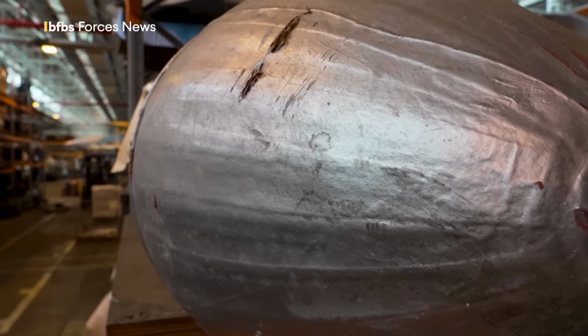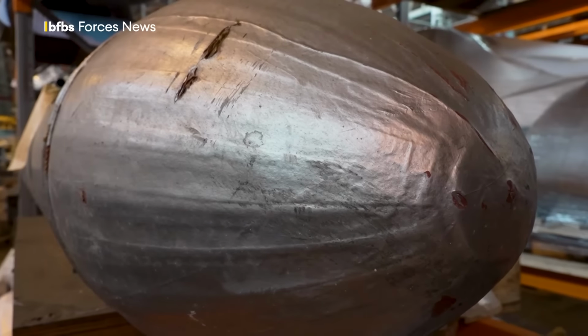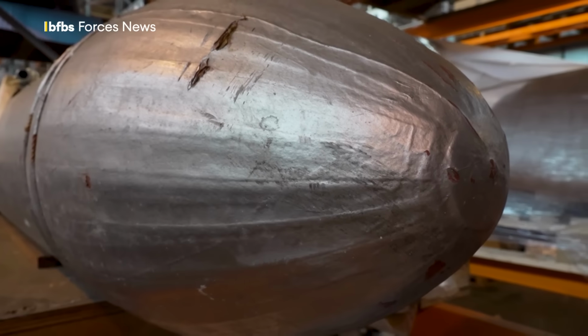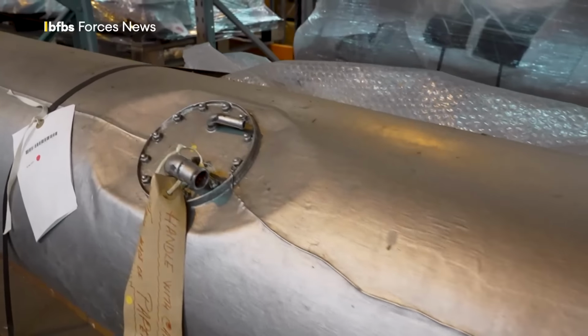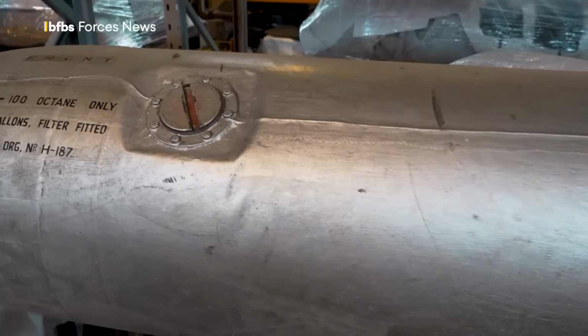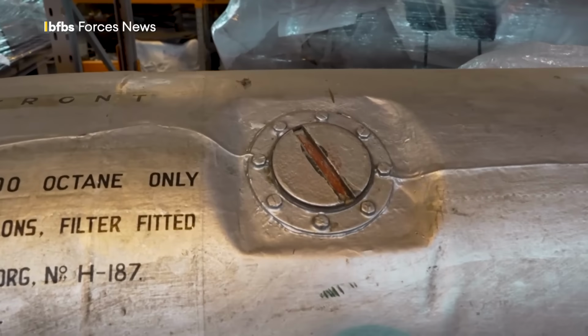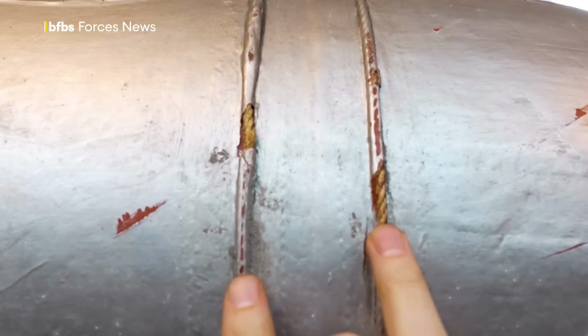The idea being that if you are over enemy territory and you need to get rid of this fuel tank, you're not supplying them with vast amounts of steel or aluminium or anything like that. You might as well make it out of paper, something that you can use once, dispose of, and it's not costing you a lot of money. You might be able to see a little bit here for straps, and that's just two bits of string.